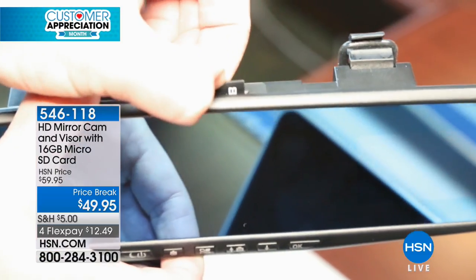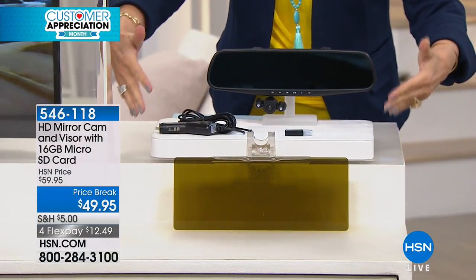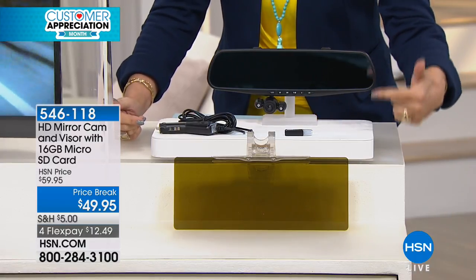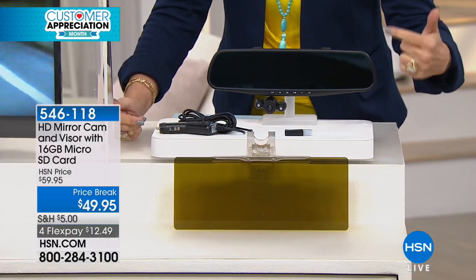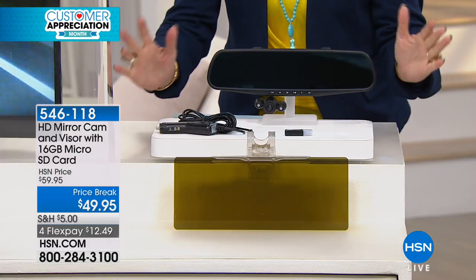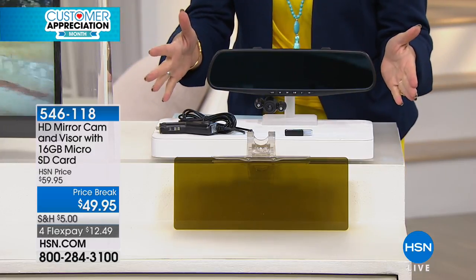I have this in my car, my dad has this in his car, because it is so important to cut that glare. And I'm not talking just about daytime, but nighttime as well. We're giving you all of it at $49.95. I will tell you, it is the very best value that we offer on anything that records while you are driving. And this is an automatic way to record, so you don't have to do anything except put it in. $49.95, four flex payments on it.